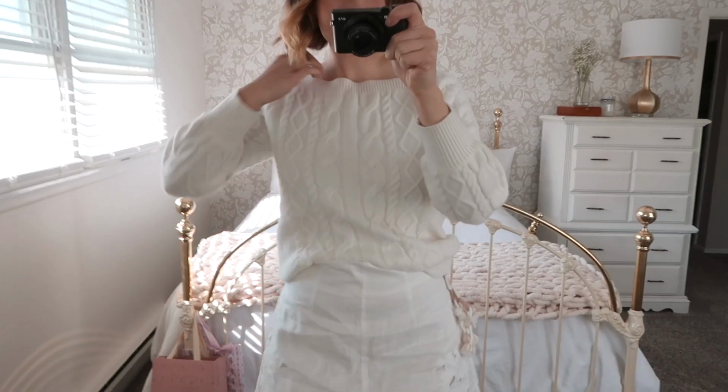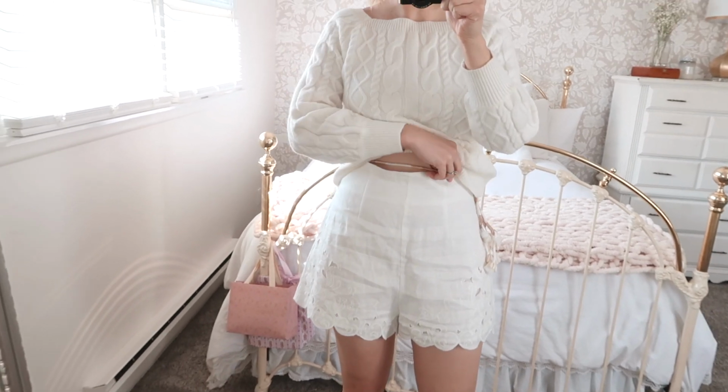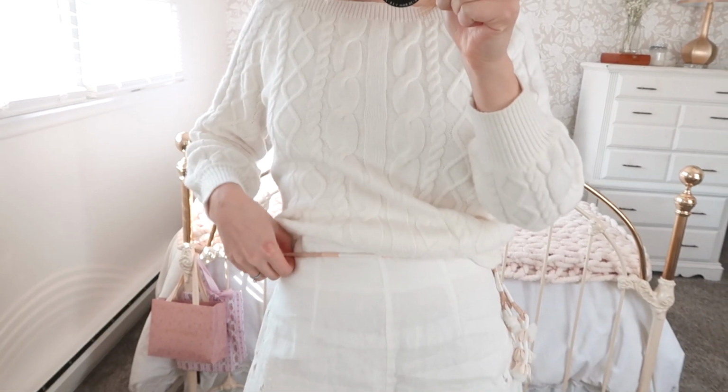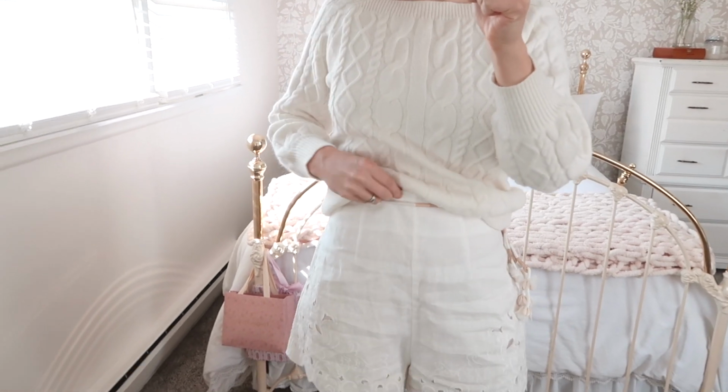And these are the shorts on. Oh my goodness, I'm so excited about these. These are just exactly what I've needed. I'm having a little bit of trouble with the belt, but I will get into that in just a minute. I just want to focus more so on the shorts.